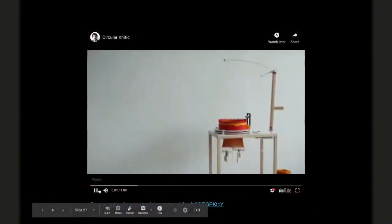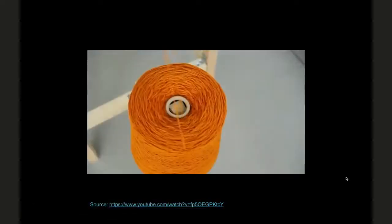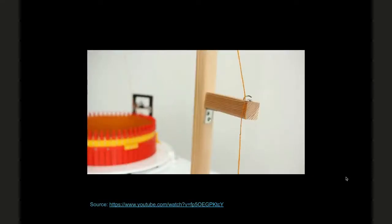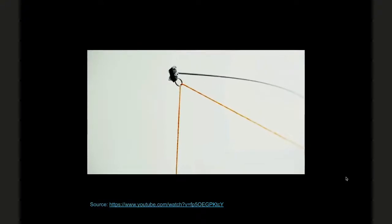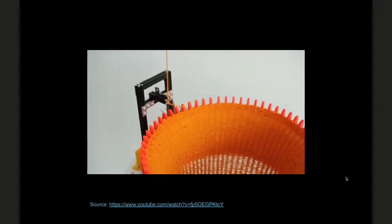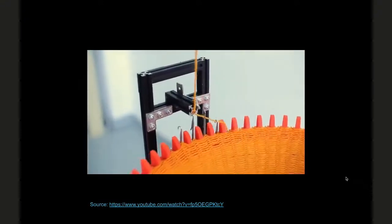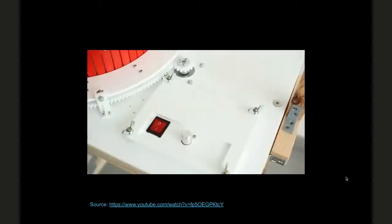Yeah, and here you can see all the video. We don't need the sound. So you can regulate the speed, and actually it doesn't need the pattern yet. But this is kind of our ultimate dream, that we can also knit a pattern with it, and it should also have some sensors, for instance, if it gets stuck or something, that it stops.